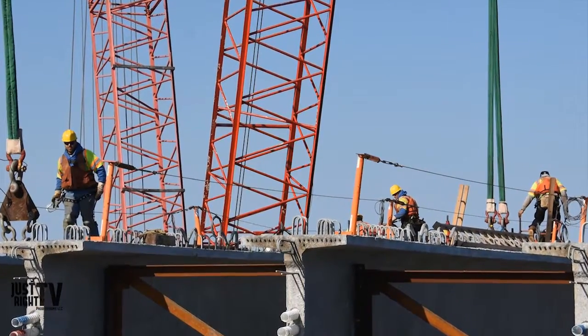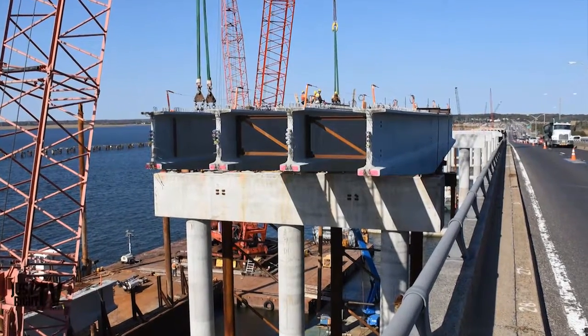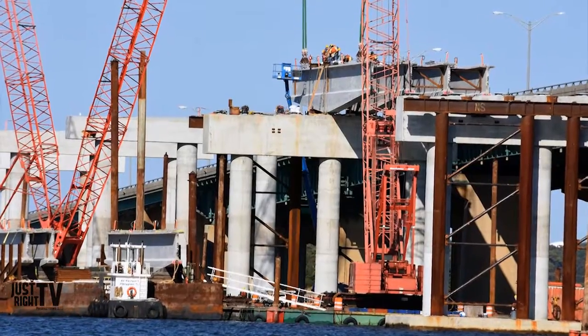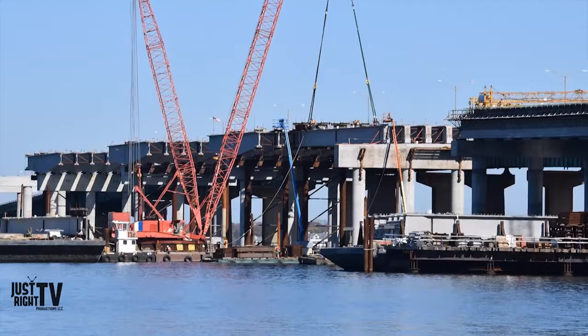And once they're all set on specially engineered support towers that Route 52 Constructors, with the help of McNary Bergeron, our outside consultant, designed, these towers hold the weight of the concrete.